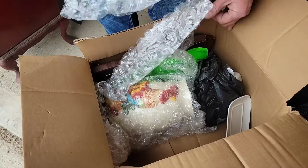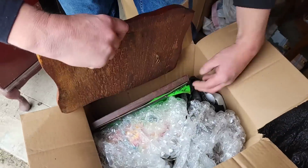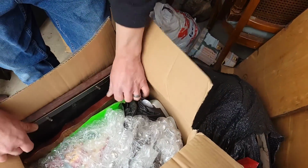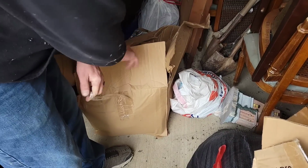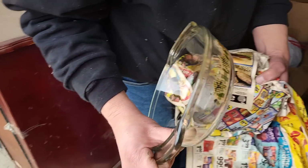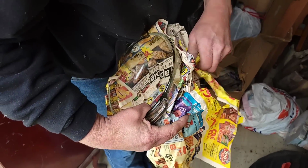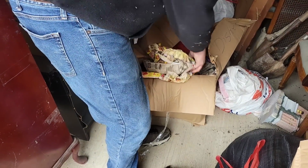We got a rooster, piece of pottery in there. And some old wood. And Joyce, I guess, was her name. It's a Joyce unit. Feels like it's all gonna be dishes, Pyrex and stuff. That's Anchor Hocking. Oh, that's a nice little pattern on it. So, Corningware. So we'll go through there. Definitely has some value. There's a lot of stuff.